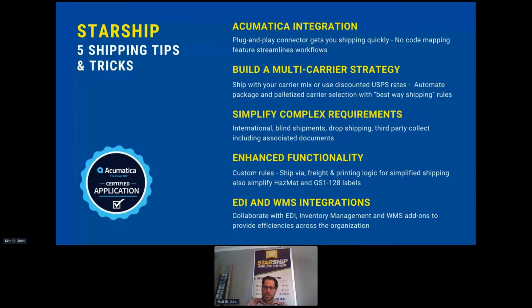Now, with StarShip, we do integrate with over 24 LTL and small parcel carriers. So really, I always say, it allows you to build a multi-carrier strategy. You know, the more tools in your shed, the better off you're going to be, especially nowadays with COVID, with companies that are doing a lot of LTL type shipments. A lot of the trucking companies are backlogged. So it might take a couple of weeks for them to come pick up your shipment.